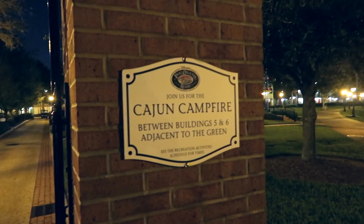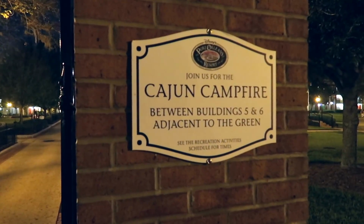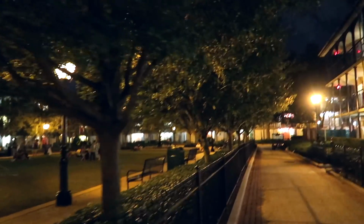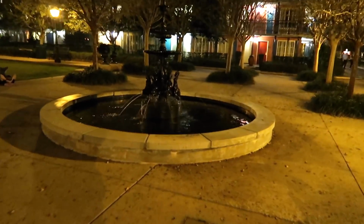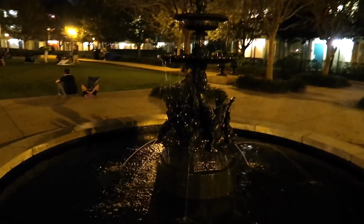And while that boat's going over there, Port Orleans Resort says join us for the Cajun campfire between buildings 5 and 6 adjacent to the green. And this must be the green. There's a movie going on in the courtyard. And there's another sign for the Cajun campfire. Oh, they're watching Big Hero 6. Got a pretty fountain. In the dark.